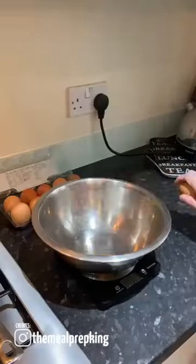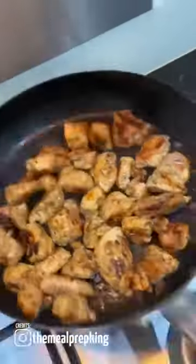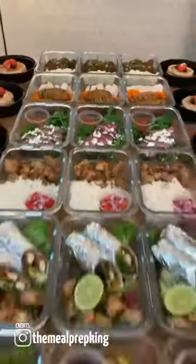How to meal prep. This takes us around 6 hours on a Sunday. Everything lasts for 3 days in the fridge or it gets frozen. Job done.